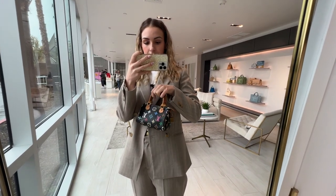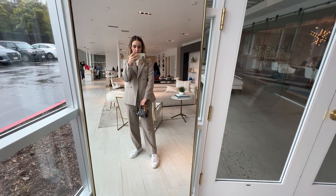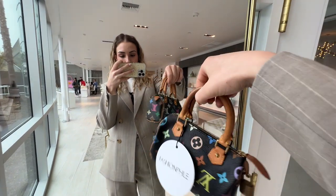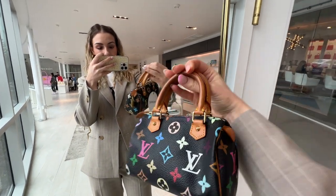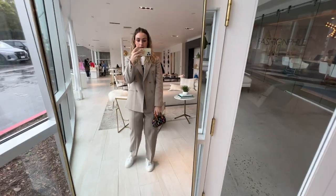Sometimes the patina doesn't end up looking all that good. Sometimes there's water stains, there might be excess oil, there might be discoloration, etc. And the patina on this bag was chef's kiss, super even, really nice, exactly what I look for in a vintage Louis Vuitton item.